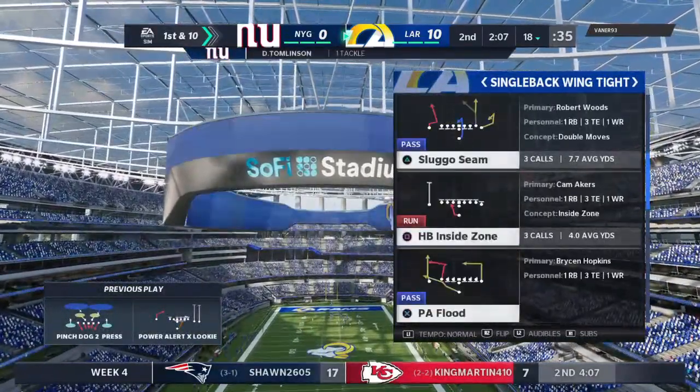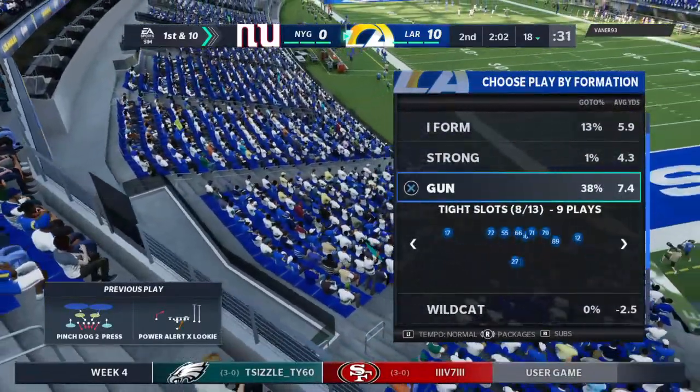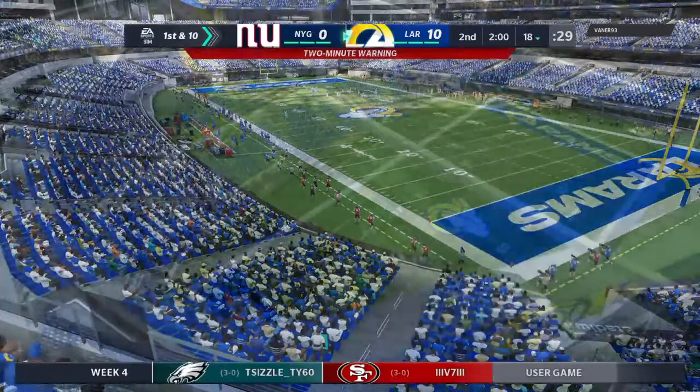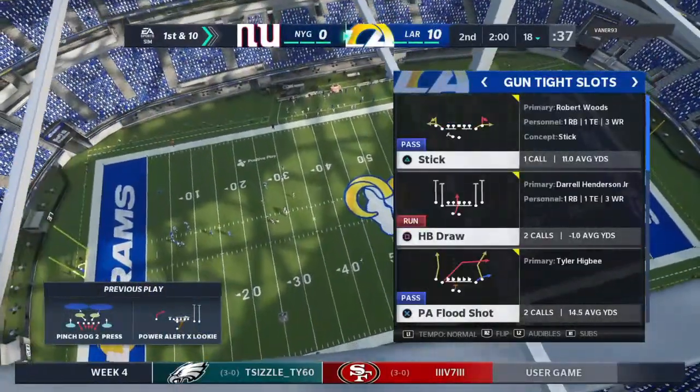6 yards the pickup, and that's a 1st down. 1st and 10 at the 18-yard line. We've hit the 2-minute mark of the first half. 10-0 our score.